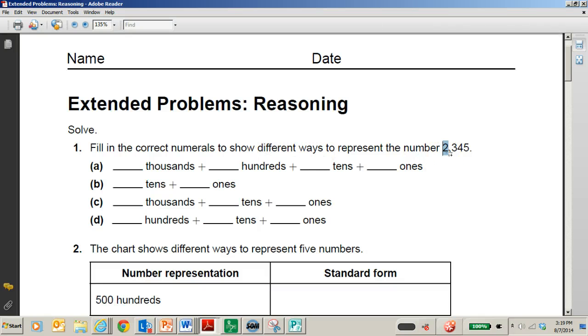Even though we know this has 2,000s, 300s, 4 10s, and 5 1s, what if we are only asked, well, how many 10s and 1s? Well, it would have 234 10s and 5 1s. So it's important to help students understand that we don't always have to write the number in the same way. Here we could say, well, there's 2,000s, 20 or 34 10s, and 5 1s.